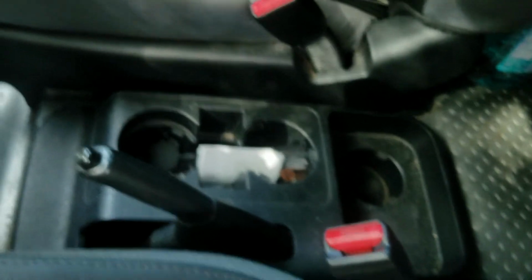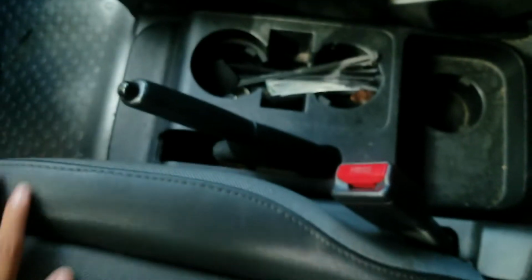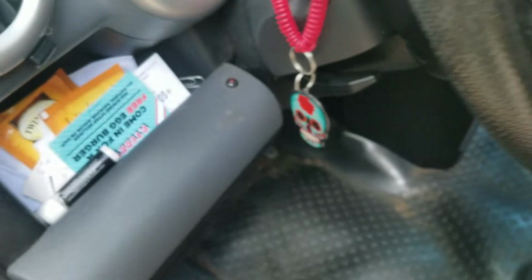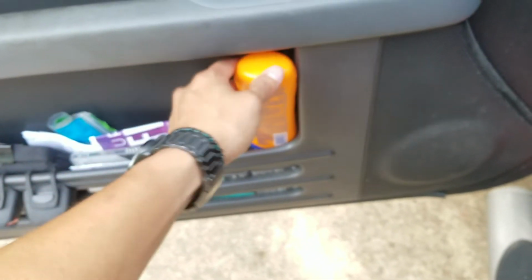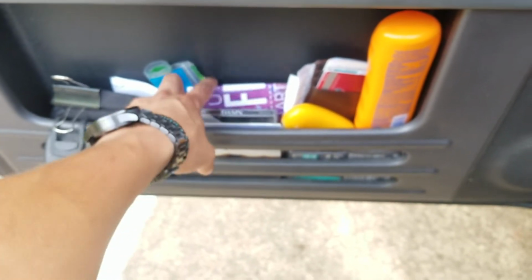This is pretty empty. I keep my daily stuff in here, maybe my phone, or right now there's zip ties. Stuff that gets in and out, like trash I guess either goes right there or on the floor, and then I clean it out. Some tea bags here, chapstick, and then on the passenger side door I keep other daily supplies like sunscreen and my wallet, a bar of soap. I don't know why that's there.